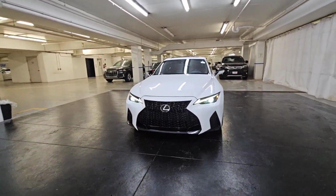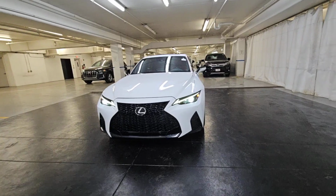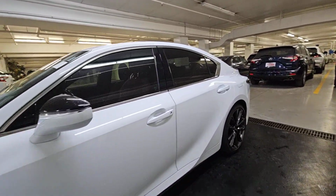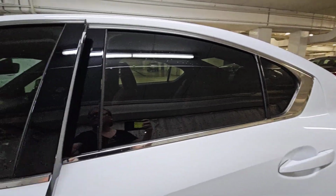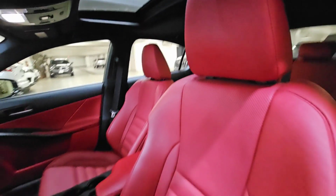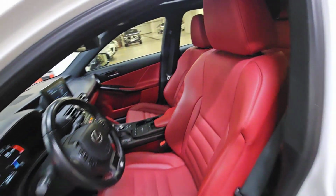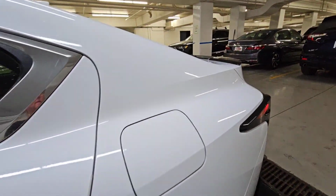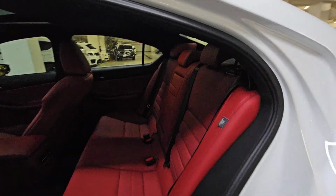These are just some of the great options this vehicle comes with: heated steering wheel, pre-collision system, intelligent auto on-off high beams, lane departure warning, all-wheel drive, keyless entry, fog lamps, lane keeping assist, remote engine start, adaptive cruise control. Luxury meets nimble athleticism in this exhilarating IS.